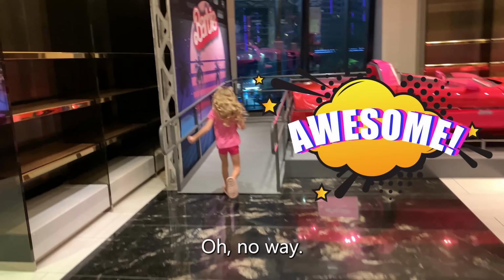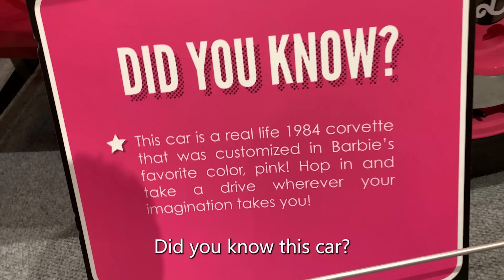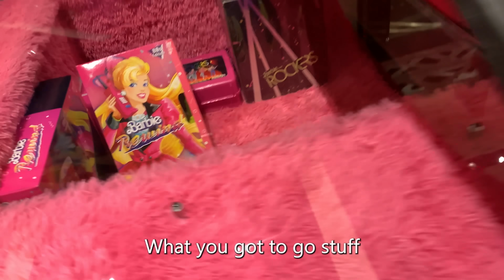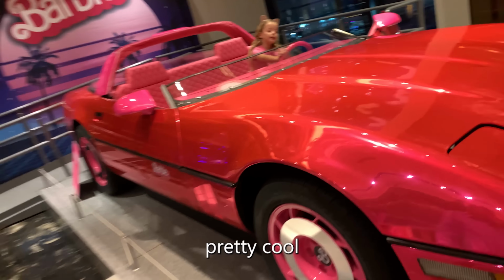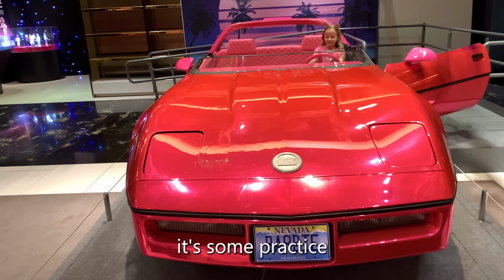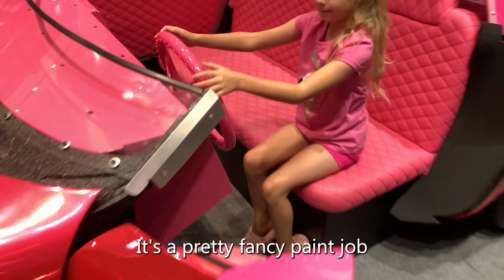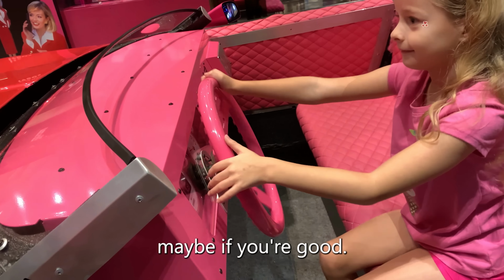Oh, no way! Did you know this car? This is a car, real life, a 1984 Corvette that was customized in Barbie's favorite color, pink. What? You got all your little to-go stuff? Beep beep. That's pretty cool. Getting some practice. It's a pretty fancy paint job. Maybe if you're good.